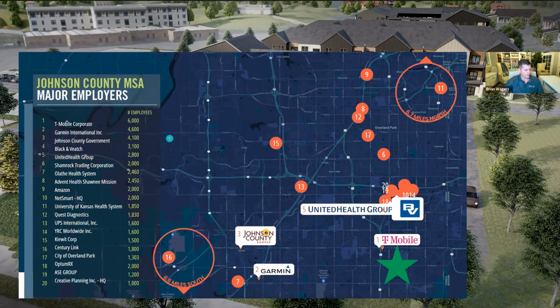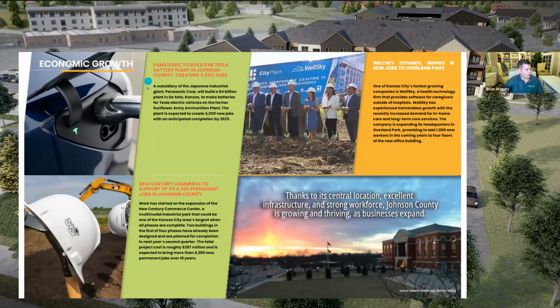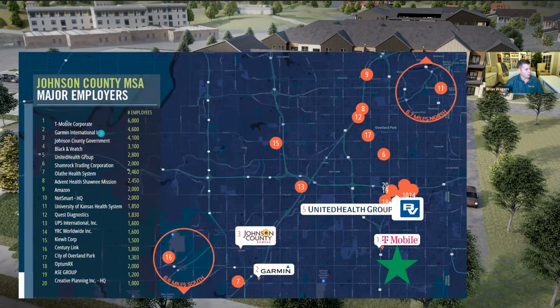So I think some people think Kansas, Oklahoma, Missouri, they think oil. I guess it just depends on what part of the country you are, but you can see here an energy company, the battery plant, WellSky, New Century, T-Mobile, Garmin. It's a very wide range of employers. So that really helps mitigate your risk in any kind of economic factors. If the oil industry or the tech industry or the healthcare industry, one industry or the other, gets hurt, you have these other industries to support it. So it's not just a one-legged industry area.